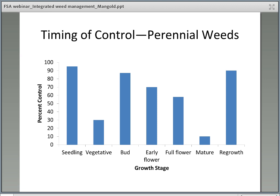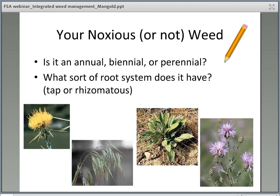So let's return to the noxious weed or other weed that you wrote down at the beginning of this presentation and think about that species. Is it an annual, biennial, or perennial? And then also think about what sort of root system it has. Does it have a taproot or is it rhizomatous? So just take a few seconds to think about that. Maybe jot down your answers.